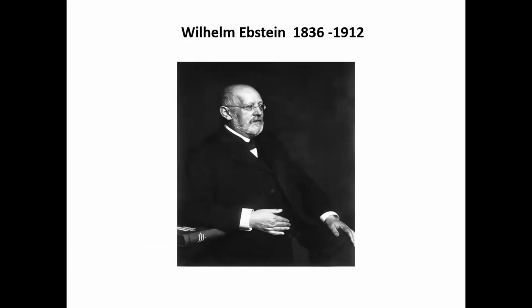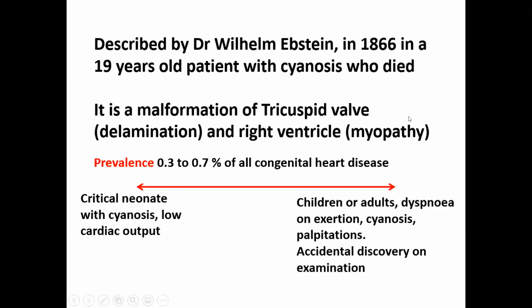So this is the guy Epstein, who first actually described this lesion, in almost all the details which we know now, and surprisingly, it was more than 150 years ago. He described it in a 19-year-old laborer who died, and he was cyanosed. And Dr. Wilhelm Epstein described the malformation of the tricuspid valve and the right ventricular dilatation and myopathy, and correlated these anatomical findings to the symptoms of the patient almost 100% correct.